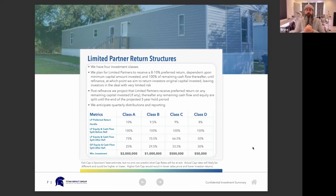We are very committed to giving that whole return of capital to investors, or as much as we can of it. And in that case, 75% wasn't going to cut it for us. We wanted to get a lot more back to investors, even if it was twice as quick as what we said we were going to do it. And then post refinance, investors can remain in the deal and get their cash flow and equity splits based off the chart below, which I'm actually going to go through in a minute.